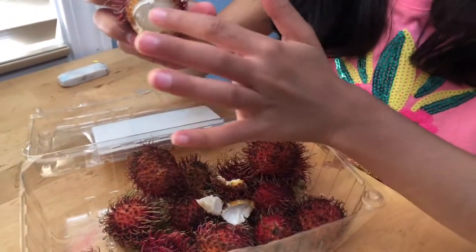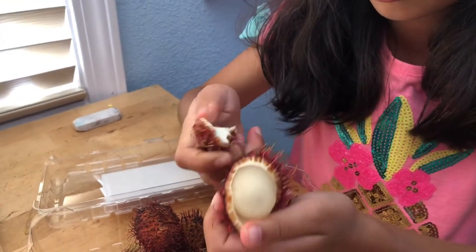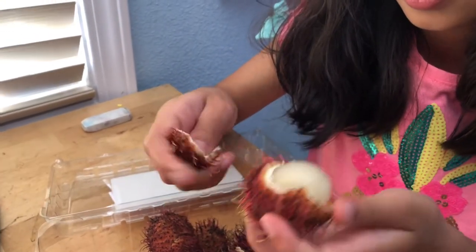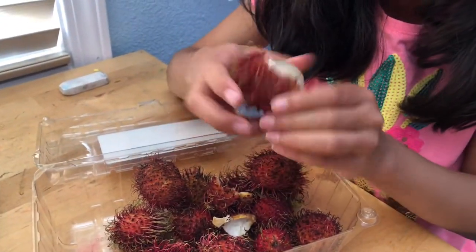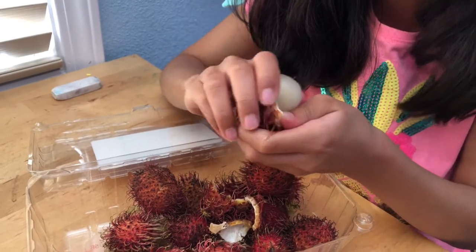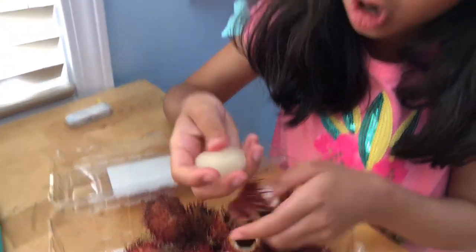Until I can get this stuff that feels like jelly out. Wow. Look, that skin feels good. This is really delicious. It's sweet, but it's pretty hard, the outside. This is hard to peel, really hard. And it's kind of cute.